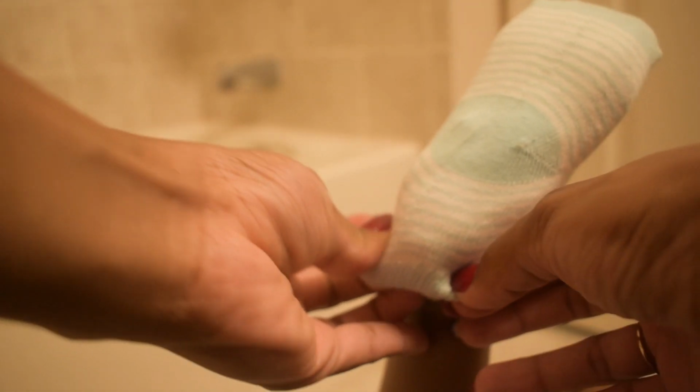So I placed gauze pads on top of the medication, and then I put her socks on top of that. The reason that I put the gauze pads there is so that the cotton and the socks wouldn't just soak up all the medication. So this worked for us. I definitely recommend this if you have an active toddler like I do.